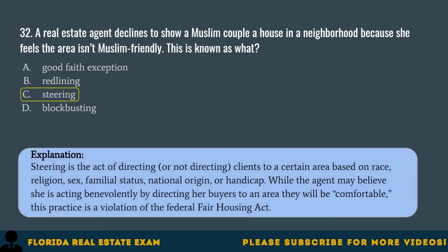Steering is the act of directing or not directing clients to a certain area based on race, religion, sex, familial status, national origin, or handicapped. While the agent may believe she is acting benevolently by directing her buyers to an area they will be comfortable, this practice is a violation of the Federal Fair Housing Act.